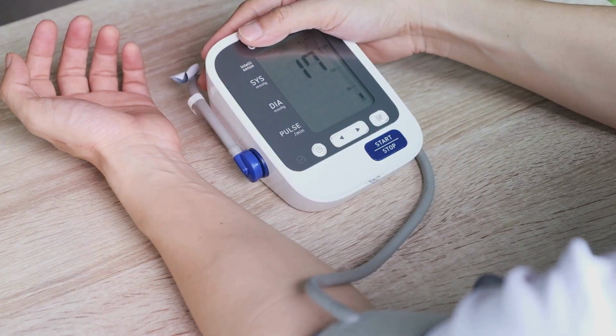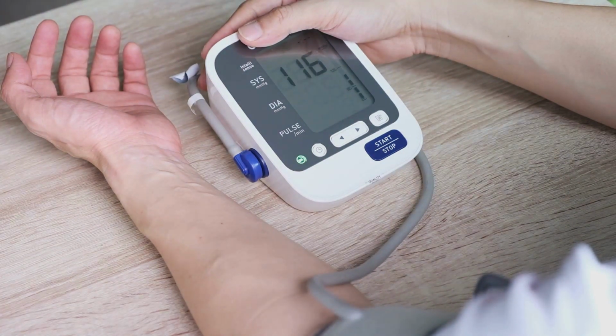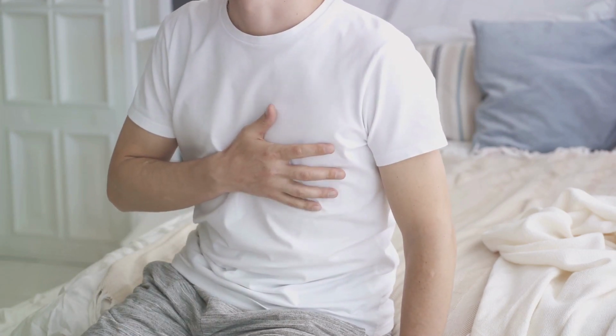Now, while a bit of extra padding might seem harmless, it's important to understand that excess belly fat can actually pose several health risks. High blood pressure, high cholesterol levels, type 2 diabetes, breathing problems, and heart disease are all linked to carrying too much weight around the midsection.